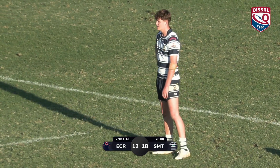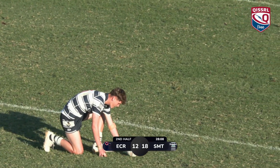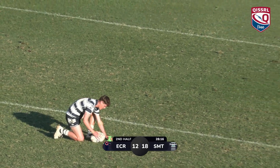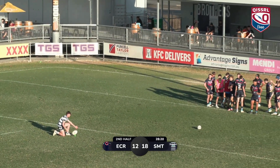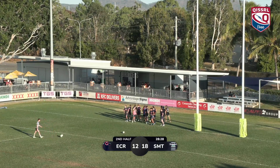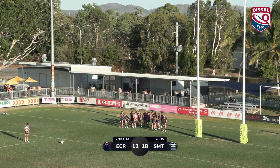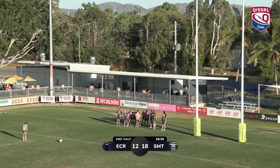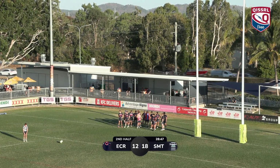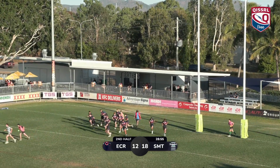Sam Shepherd will be trusted with the conversion. This one's only back about 10.5 metres. Sun's starting to take over, or shadows you should say, starting to take over Jack Mansky Oval. Conversion successful, 20 points to 12.